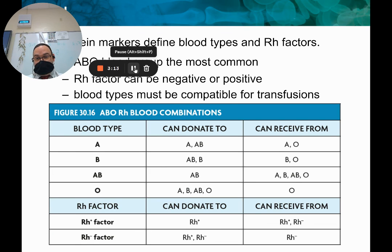In fact, I'm gonna stop here. We're gonna do blood type again. We're gonna have it be a separate video. All right.